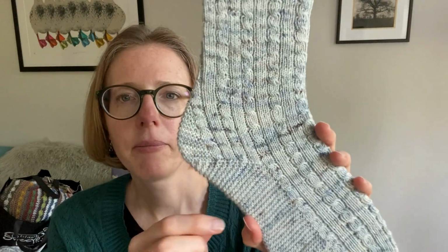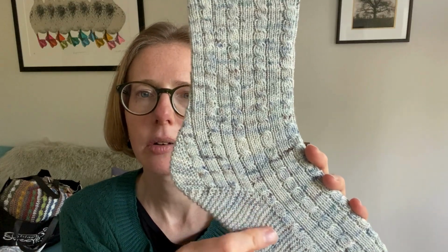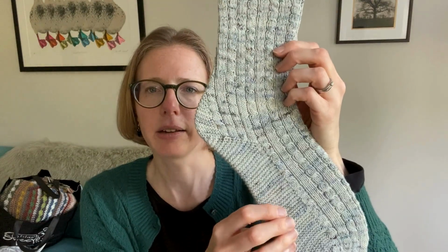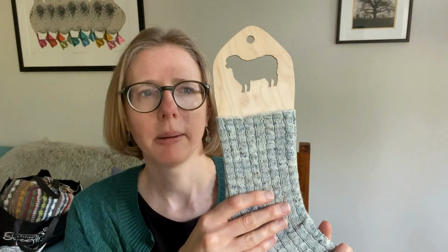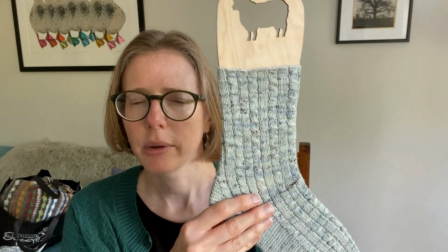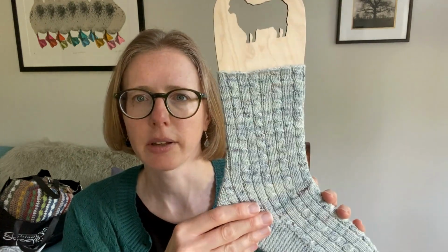The other thing that's slightly unique to me about these socks is the garter stitch sole, which I really like as well, because it's really soft and squishy. So I'm really happy with how the socks turned out. Love the colour. It's some hand-dyed yarn from Strictly Hand-Dyed that I bought at a yarn festival in London a couple of years ago. So I'm very happy with the socks.